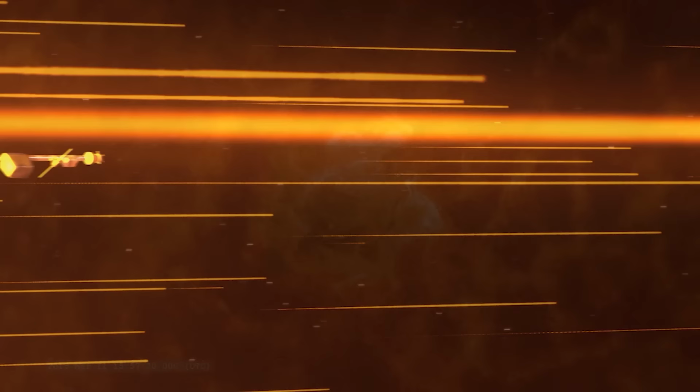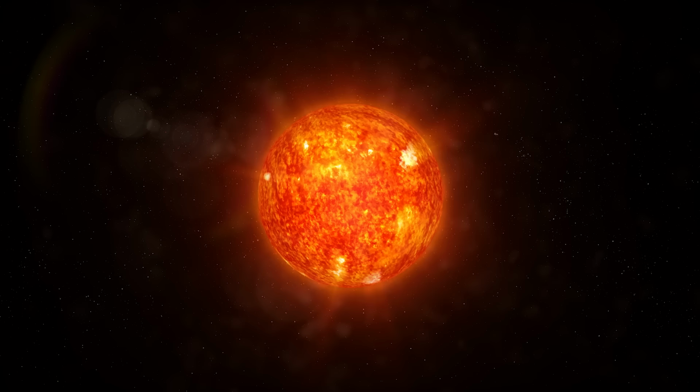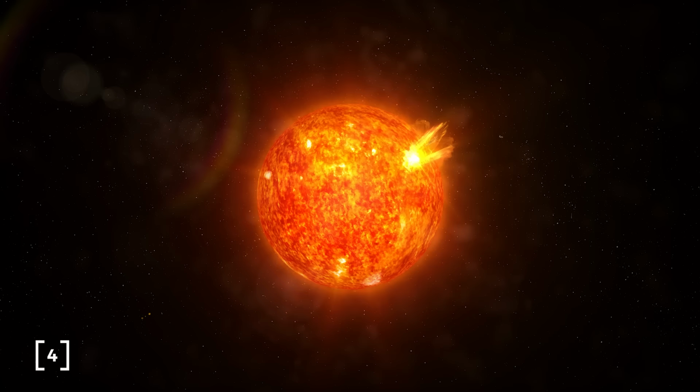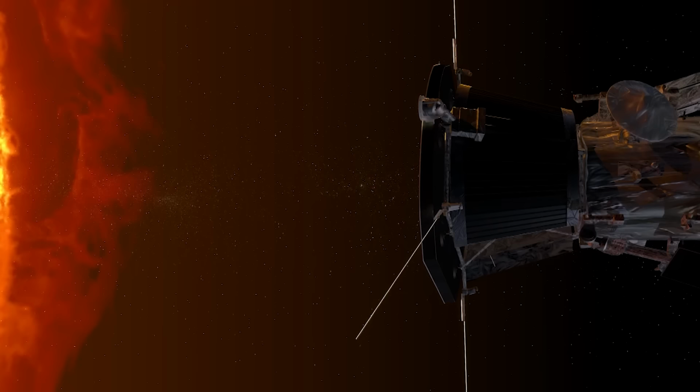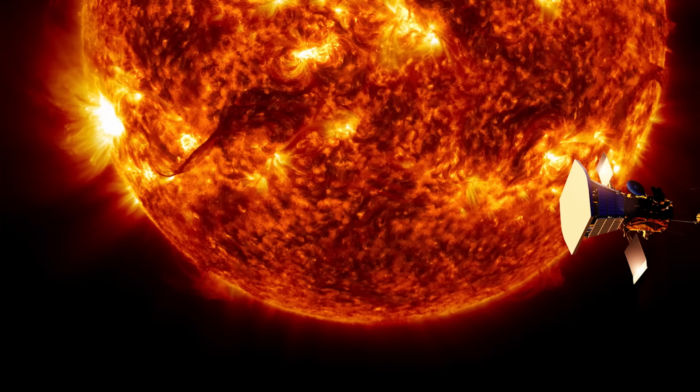The reason this occurs is one of the many unsolved mysteries of the universe, and as such, is one of the primary missions of the Parker Solar Probe. To gather information on the magnetic fields and charged particles in this region and attempt to answer this riddle. To understand the achievement of the Parker Solar Probe, let's dive into the engineering and physics of its solar mission.